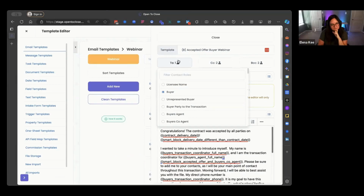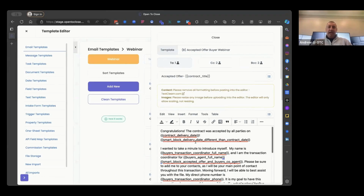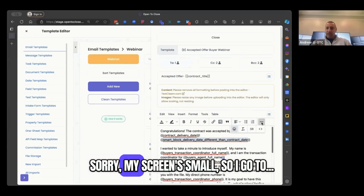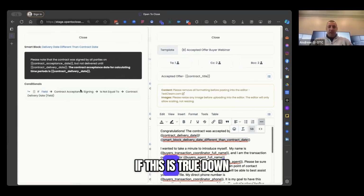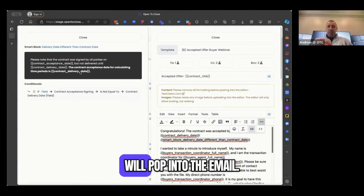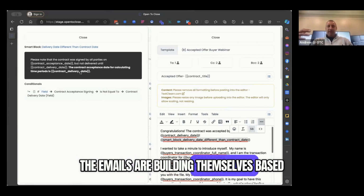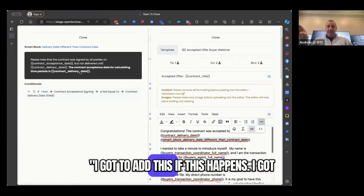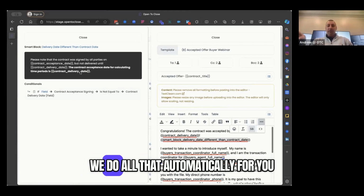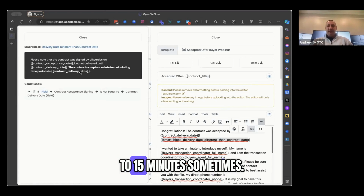So role-based again. We have merge fields, but we also have what we call smart blocks, which are merge fields on steroids. Let me just double click on that. Sorry, my screen's small. So over here, this is called a smart block. If this condition down here is true, this piece of information will pop into the email. So without going too deep, basically the emails are building themselves based on what's happening in the transaction. So now instead of having all these highlights all over them saying, I've got to add this if this happens, I've got to take this out if this happens, we do all that automatically for you based on the transaction. And now you can send an email in 3 seconds instead of 3 to 15 minutes sometimes.